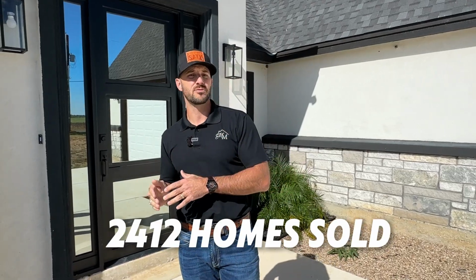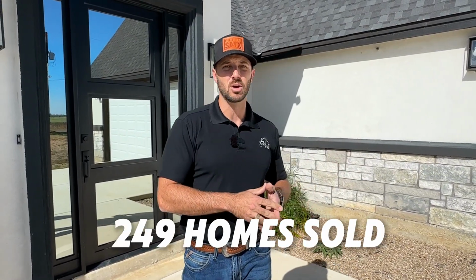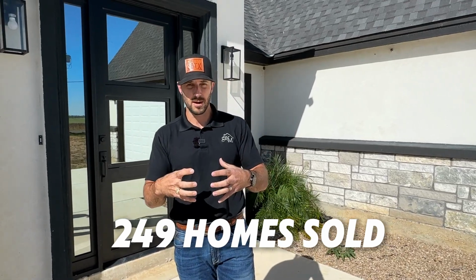But when it comes to locations, most people think that all these 1 acre communities would be outside of San Antonio, but that is actually not the case. Out of 2,412 homes that have sold so far this year in the San Antonio market, 269 of those sold in San Antonio proper. Most of these are on the north side of the city. Some of them are just outside of the true city limits, but still San Antonio addresses.